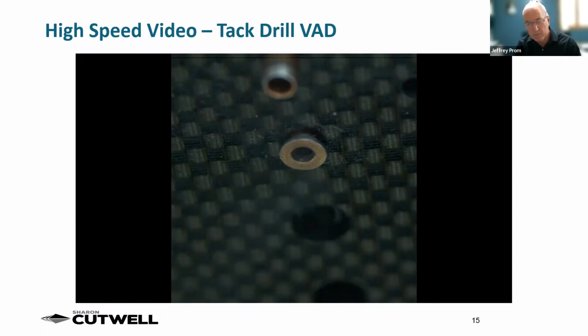There was some chipping going on, so we wanted to see what was happening as we were drilling out the back of this tack drill to see if we could identify exactly where the chipping was occurring. This drill is rotating at over 4,000 RPM, so it gives us a very clean, detailed view as to what is going on inside the cut.